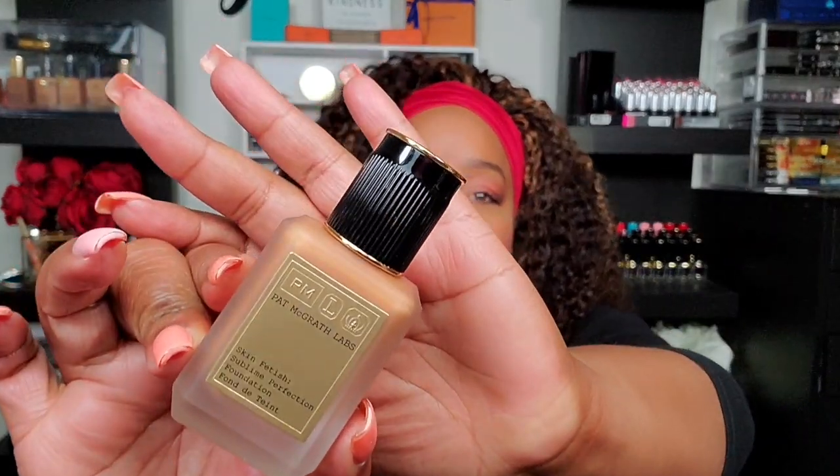Now let's roll into number 4. Number 4, y'all know she was going to be up here. You should not be surprised that I have Mother Pat up in the foundation list. This one right here is Pat McGrath's Skin Fetish Sublime Perfection Foundation. Light to medium coverage. I'm not going to say you get full coverage from this because it goes on light, right? I have the shade MD22 and MD25.